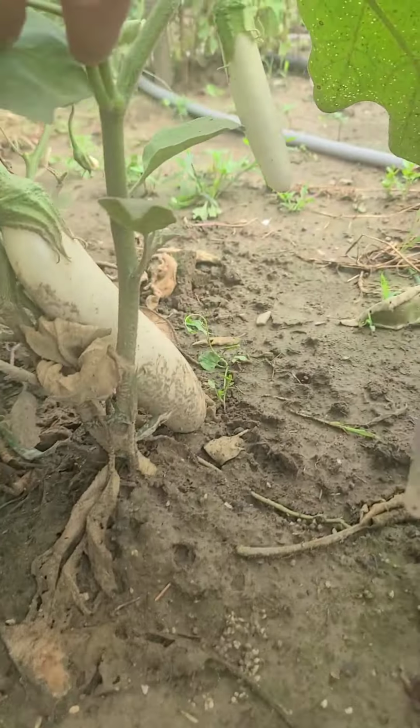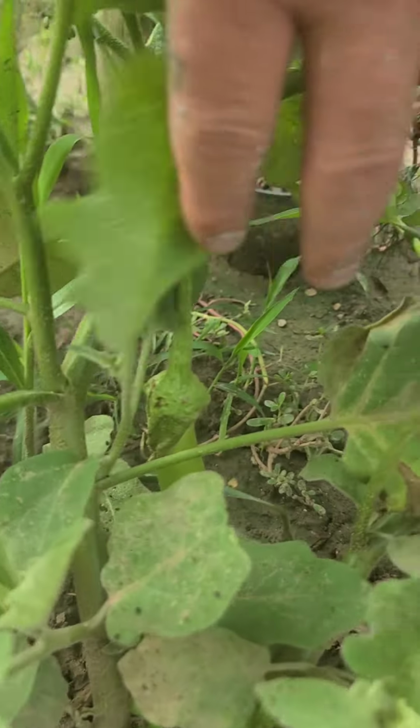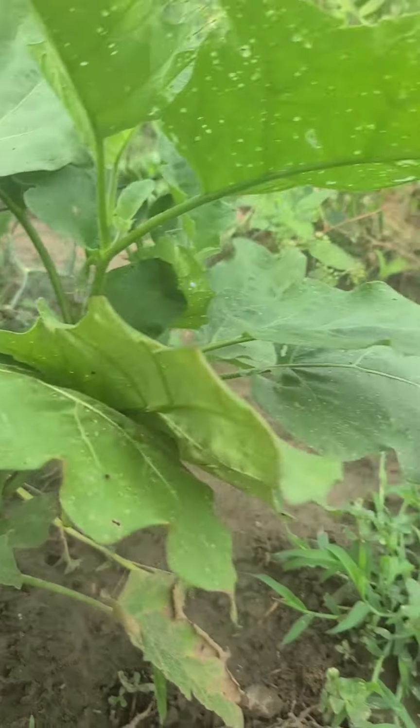And then here's our tomatoes. That one, the main stalk broke twice. But I'm just gonna let it grow. It's not broke off. So we're getting some tomatoes on now. And this is the Green Knight eggplant. First year growing a Green Knight. There's one right there. And another one. Kind of looks like peppers.